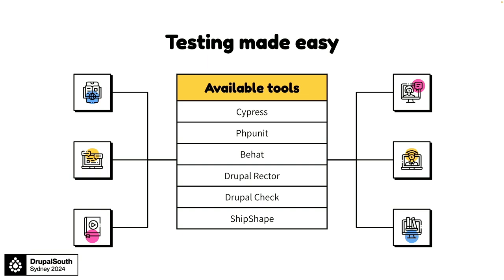PHPUnit is used for testing individual pieces of code within your Drupal codebase, such as functions, classes, or modules. It helps ensure that your PHP code behaves correctly and produces the expected results. PHPUnit tests are particularly useful for catching bugs and verifying the functionality of your Drupal sites and the underlying logic.